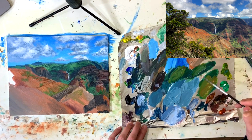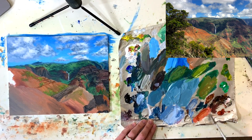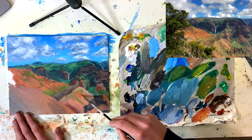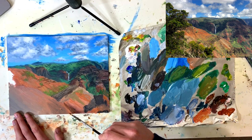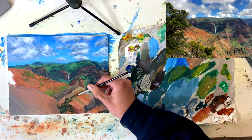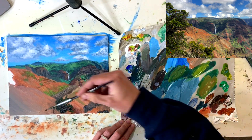Now I'm working on adding more detail to the slope that is making its way towards the foreground there. I'm increasing the saturation by adding more orange and warm burnt sienna to the rock, and I'm adding some shadows as well. Now I'm starting to work on the vegetation in the foreground.